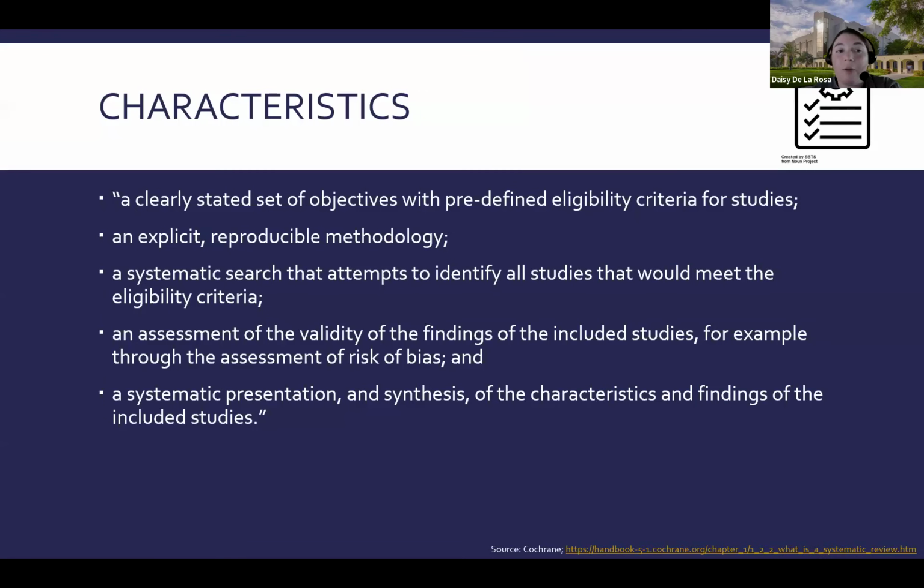So characteristics, according to Cochrane, of a systematic review: you have a clearly stated set of objectives with predefined eligibility criteria for study. So the studies you plan to include, you have to decide what their eligibility criteria are before you even start the project. It has an explicit, reproducible methodology, which means that everything you've reported, someone should be able to follow it and get the same results. It has a systematic search that attempts to identify all the studies that would meet the eligibility criteria. It has an assessment of the validity of the findings of the included studies, for example, through the assessment of risk of bias, and it provides a systematic presentation and synthesis of the characteristics and findings of each of the included studies that you have found.